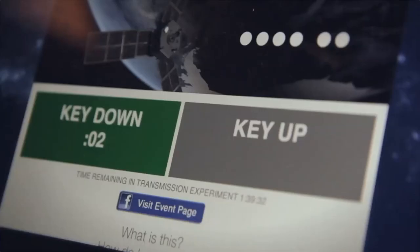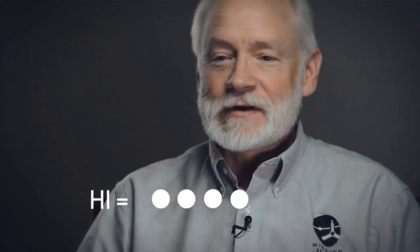So the intent is to join the amateur radio community together in a coordinated transmission from Earth to the Juno spacecraft as it flies by. The website would tell them, okay, key down now, and then key up, transmit for 30 seconds. And that's how we would send a dit. Everybody knows Morse code is dit, dit, dit, dit, da, da. Well, it turns out to say hi to Juno, it takes 4 dits. And space, and then 2 dits for the i.